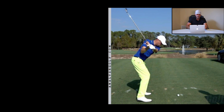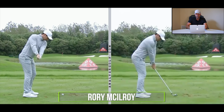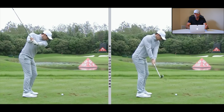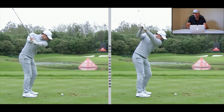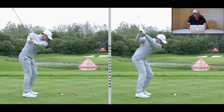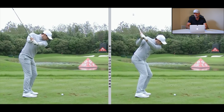This is Rory from down the line, and here we see the same sort of alignments. When he gets left arm parallel on the way back, again, probably not a coincidence here, inside the right pec, butt of the club is just on or just inside the ball line. He's turning on the way back, and then as he initiates his downswing, you see the lower body creating this, not a lot of action from the arms and hands there. It's a really good visual of the timing and the sequence of things here from Rory.